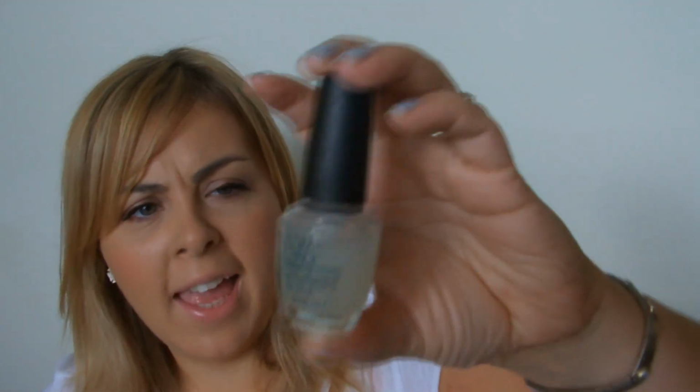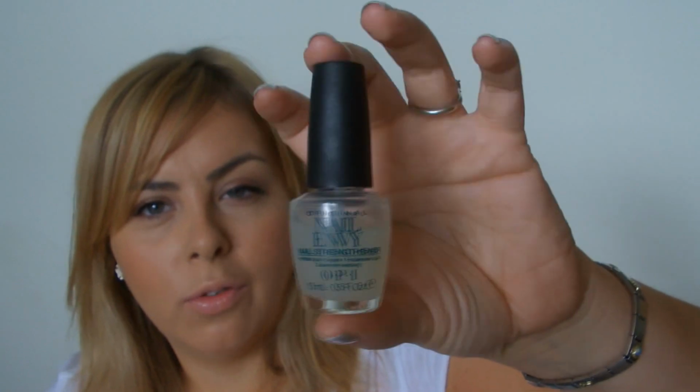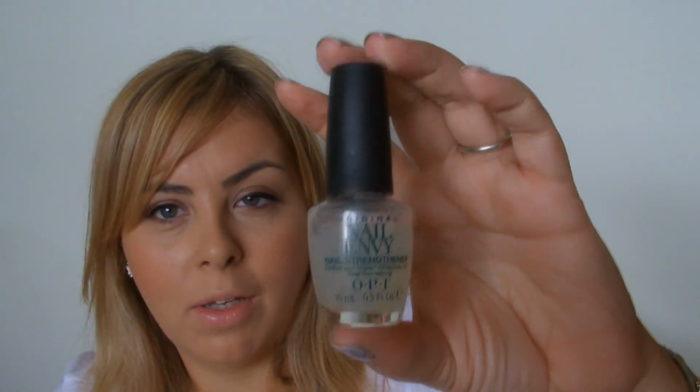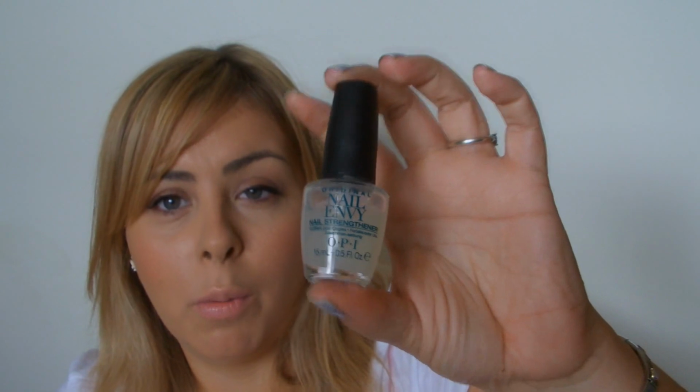So there's only the very top section of the nail now that's actually damaged, and the rest seems really healthy. So I've been using the Nail Envy kind of as instructed, but more like a base coat than applying it every other day, which is what you're meant to do with it. But I've used this before and it worked, and it made my nails really strong and healthy, so I'm hoping that it's going to do the same again, and it seems to be anyway. They're growing through much better.